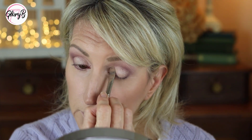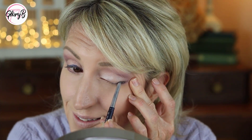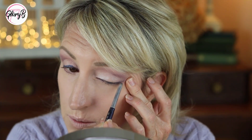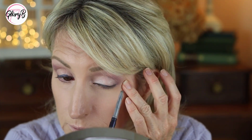I'm putting that on the mobile lid. And then I have my Clinique, I think it's called Intense, in the plum for the eyeliner. And usually I like to do eyeliner first. I can't get too close to my lashes. Well, I can get sort of close. I have really sensitive eyes.